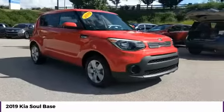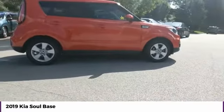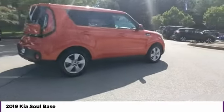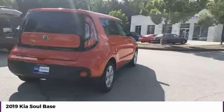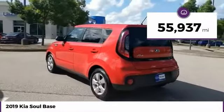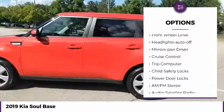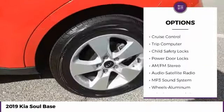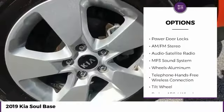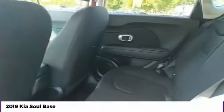The Soul is quick and ready with its innovative, catchy style, a sharp, roomy, and well-fitted cabin, and a comprehensive list of safety and fun features. This vehicle has less than 60,000 miles. Here are some of this vehicle's great options: aluminum wheels, traction control, remote keyless entry, FWD, headlights auto off, mirror memory, cruise control, trip computer, child safety locks, power door locks.